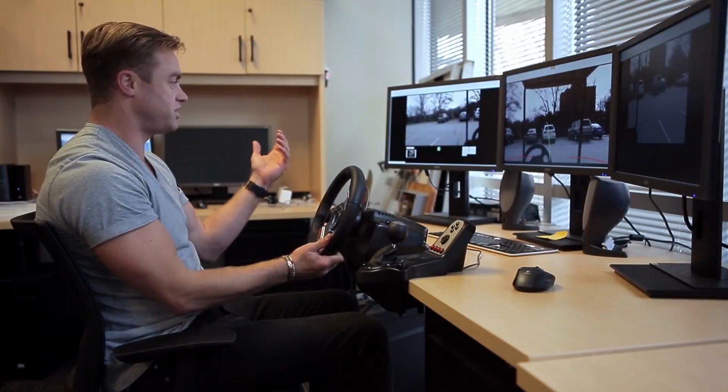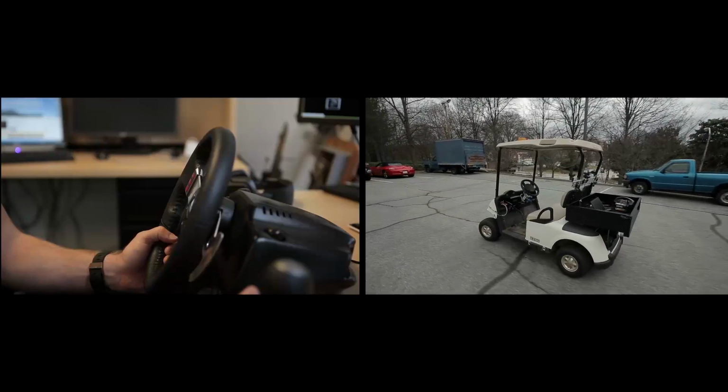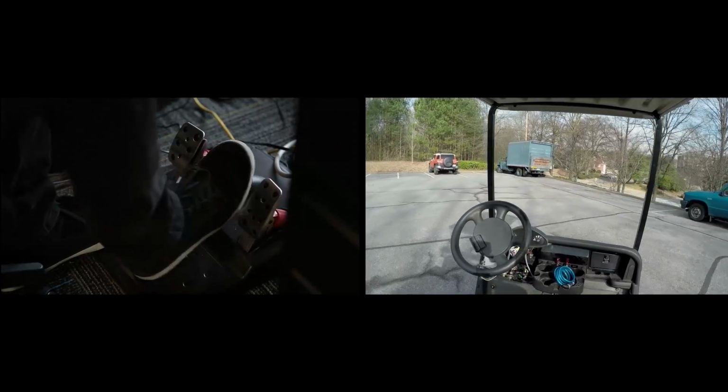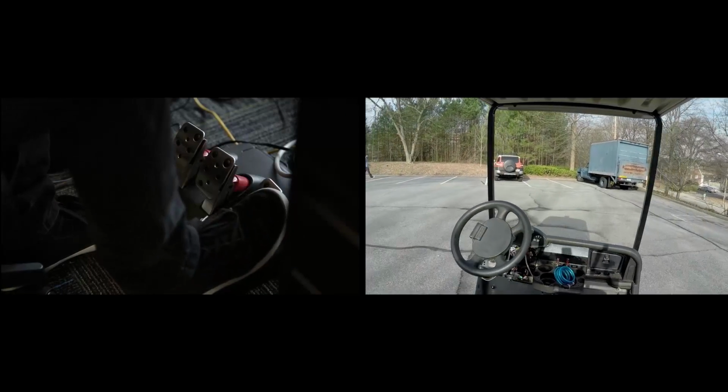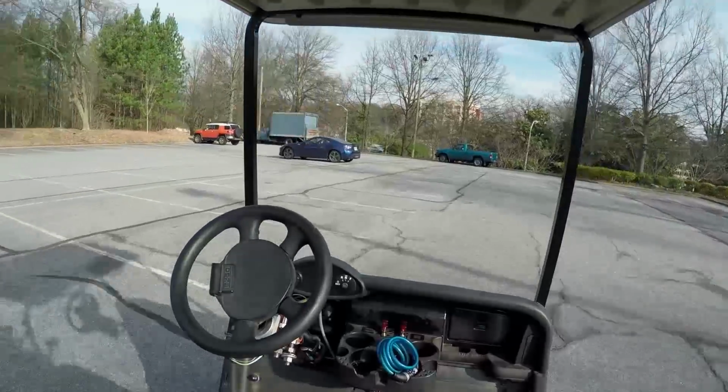So the whole thing's pretty intuitive. It works exactly as you imagine a golf cart would work. The only difference that there really is, there's just a little bit of latency that you have to account for, and obviously that's because we've got to send a signal to the actuators, and the actuators have to take effect.